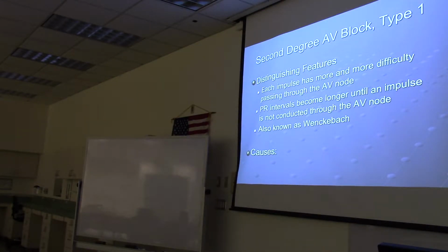With second degree heart block, there's 2 types. There's type 1 and type 2. Type 1, each impulse has more and more difficulty passing through the AV node. The PR intervals will become longer until an impulse is not conducted at all through the AV node. And it has 2 names. It's called second degree type 1, or you can call it Wenckebach.